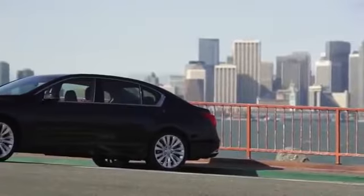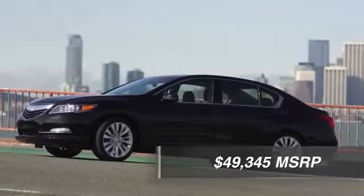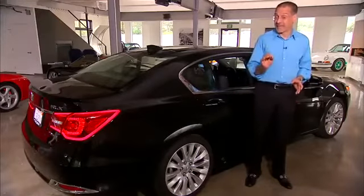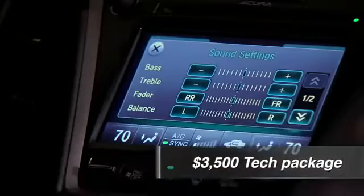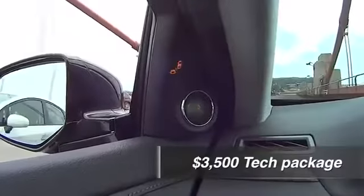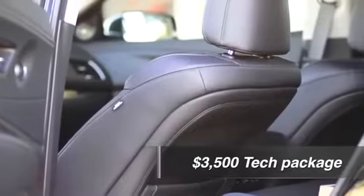Now, pricing the 2014 RLX starts off at around $49,300, but don't get too excited. You don't hit CNET style till you pack another $12,000 on top of that. $2,500 for nav, which is obviously navigation, Acura Link. $3,500 for the tech package. That brings you studio audio, blind spot technology, 19-inch low noise wheels, and fancier leather.